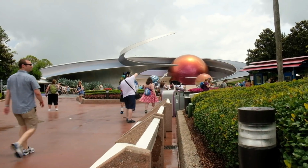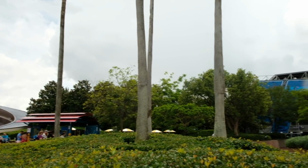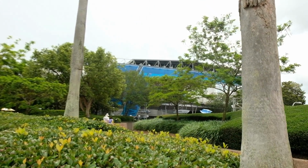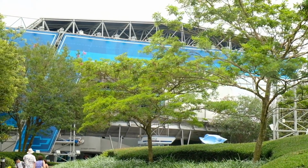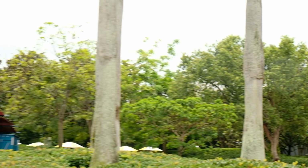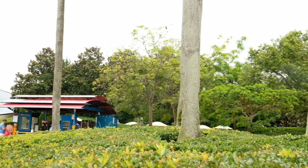This was first announced back at D23 Expo 2017 last summer, that this new space themed restaurant was coming to the Mission Space area, and it'd be a place where guests could travel high above the earth for an unforgettable dining experience. That was actually what was stated at D23 Expo 2017.